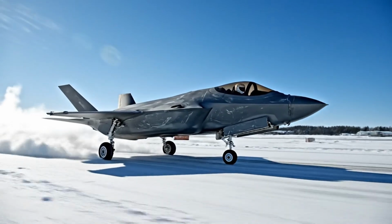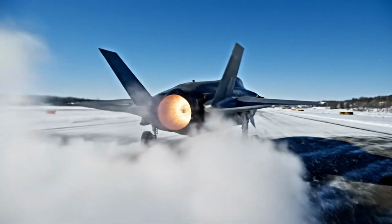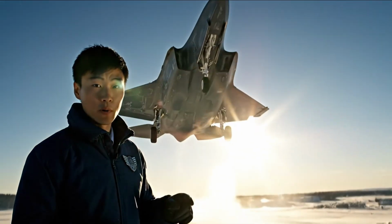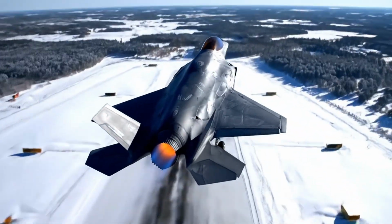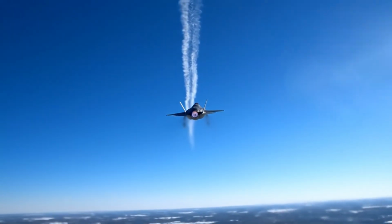As the F-35A begins its takeoff roll down the snowy runway, we hear the first roar of power and rapid acceleration. The cold, dense air actually enhances engine performance, demanding incredible acceleration for liftoff, as you can see. And the F-35A makes a smooth transition into the sky, climbing rapidly away from the base.